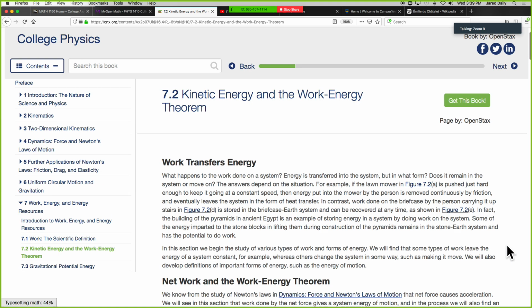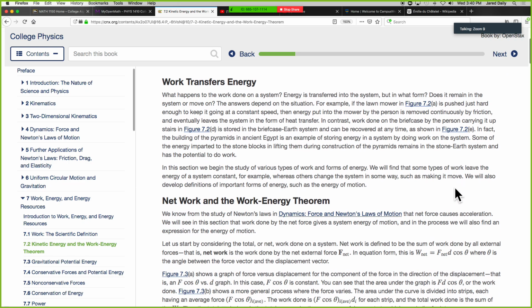So work is a kind of energy. And what work does is it changes force. The idea of work is that force can create a change in kinetic energy, or a change in movement, a change in velocity. Work transfers energy from one kind of energy, force energy, into another kind of energy, which is movement energy. And what is this movement energy?